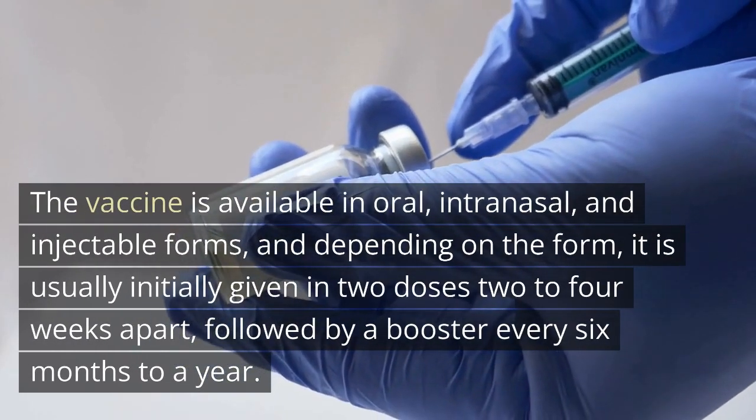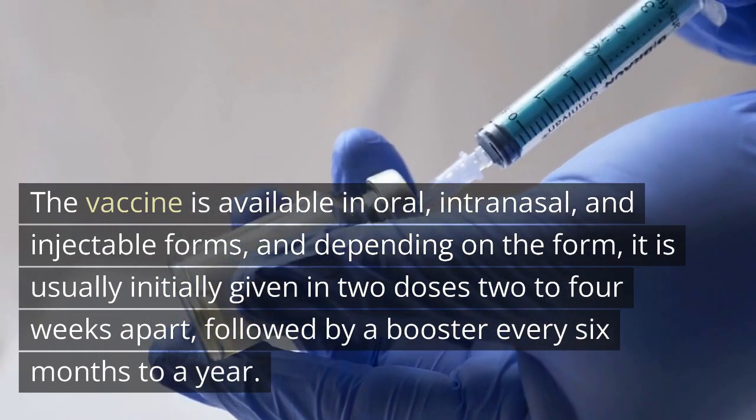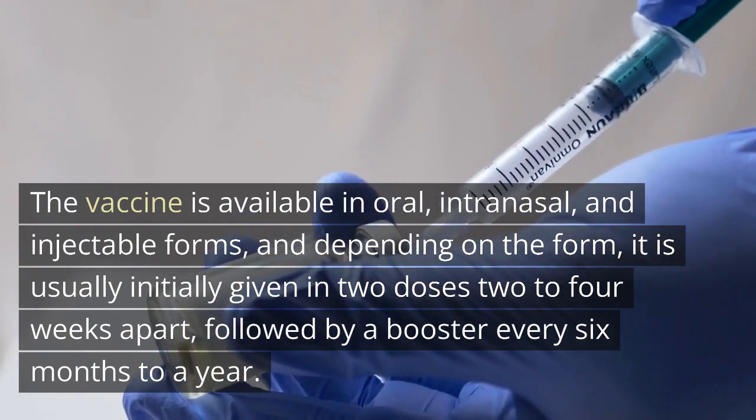The vaccine is available in oral, intranasal, and injectable forms, and depending on the form, it is usually initially given in 2 doses, 2 to 4 weeks apart, followed by a booster every 6 months to a year.